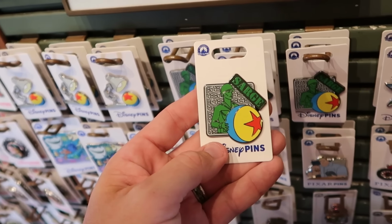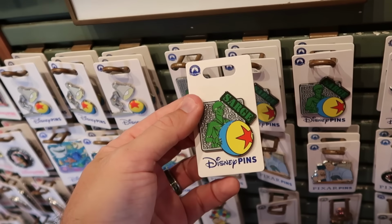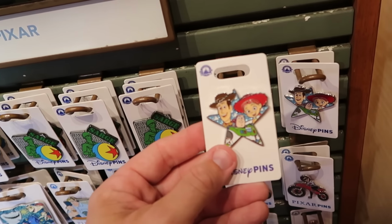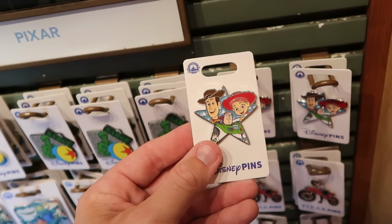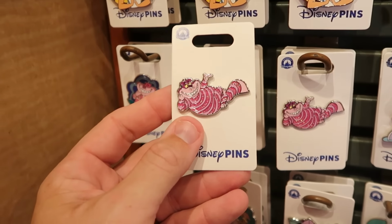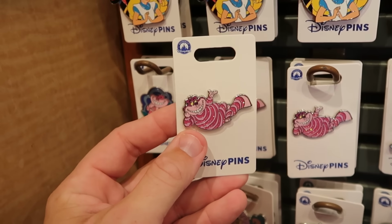They have Sarge from Toy Story with the Pixar ball. This one is only $13, but it's a really good size pin. And here's more of like a sheriff's badge with Jessie, Woody, and then Buzz Lightyear for $13. Here's a really cool sparkly pin that they do have of the Cheshire Cat, kind of just like laying there.